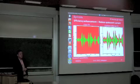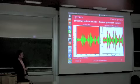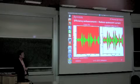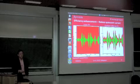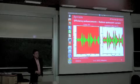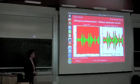What we'd like to do is find a system that could dynamically bias so that the energy that's being dissipated kind of follows the envelope of the signal. And this would give us pretty favorable efficiency performance on average.